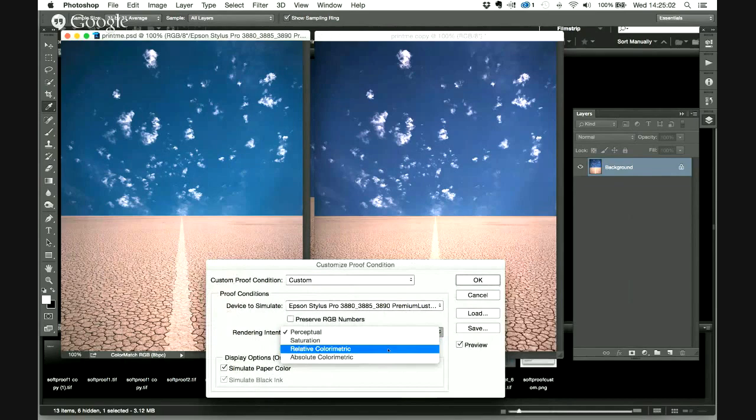So all I need to do is check this out and say, yep, relative colorimetric is the one for me. Again, there is no perfect rendering intent for all images. And I think one of the things about soft proofing that's really important is to check this and choose the right rendering intent, or you may come up with color distortions, or your image might come in a little lighter. There might be a few side effects. So just check it out and see which one works.